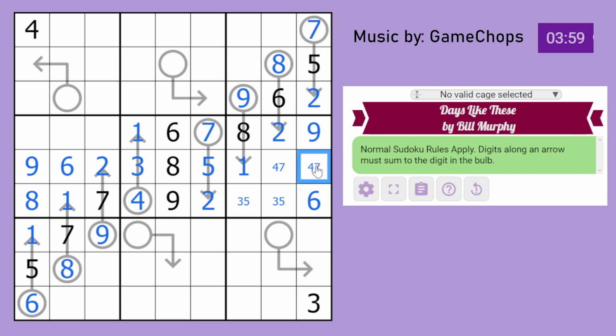This 7 sees that, so that's a 4, that's a 7. This 3, 5 remains unresolved. 4 in this box, this 4 sees those cells, so that's a 4. Those are therefore 1 and 3, I think. Yes, and this 1 sees that, so that's a 3, that's a 1. This 3 sees that, so that's a 5, that's a 3. These cells are now, I think, 1 and 8.